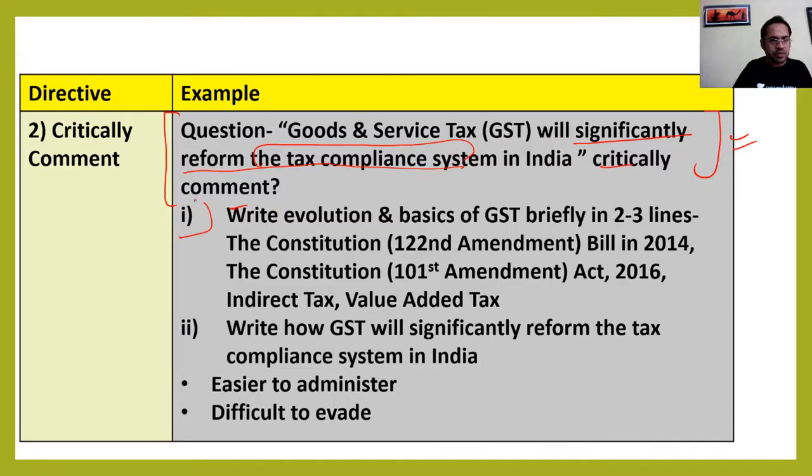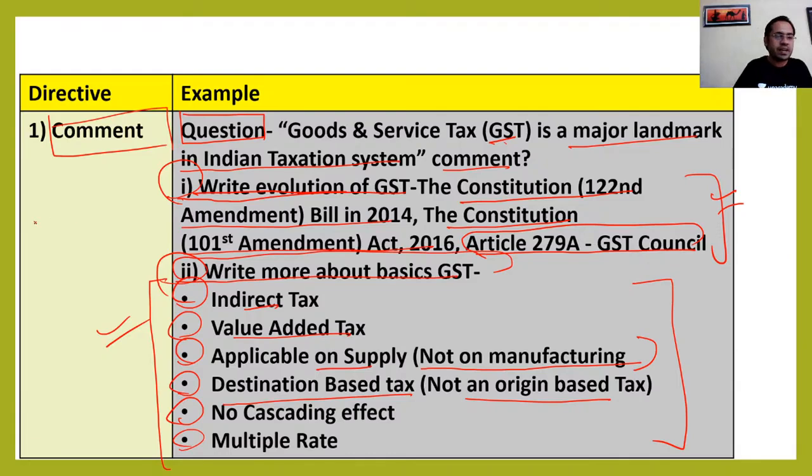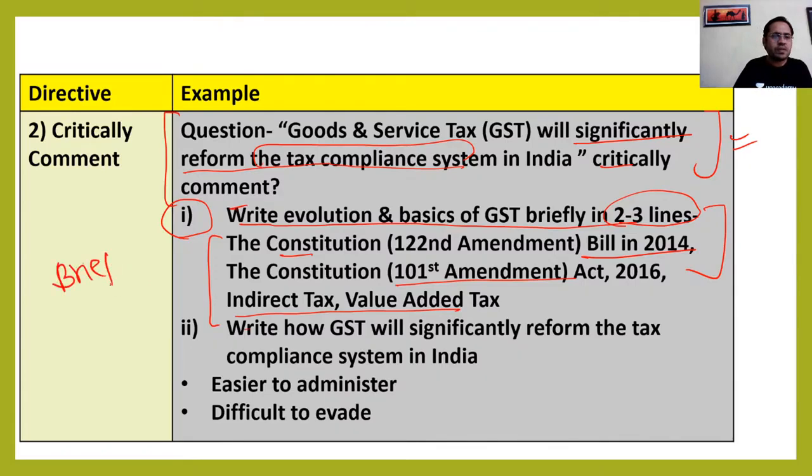So first, you will write the brief evolution and basics of GST in 2-3 lines. Here in the comment question, you talked about facts of GST in detail. Almost 2-3 paras of your answer were about facts and detail. In critically comment, you are just writing 2-3 lines about the facts or basics of the issue. So the same facts: the constitutional amendment bill 2014, the 101st Amendment Bill, and it is an indirect tax and value added tax. So briefly you are talking, not in detail.